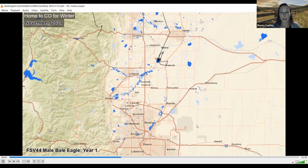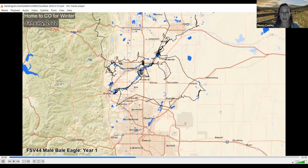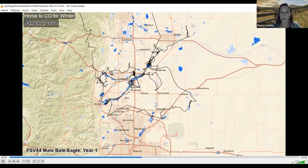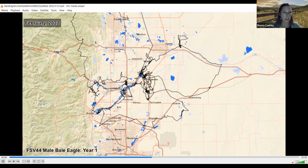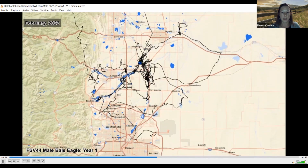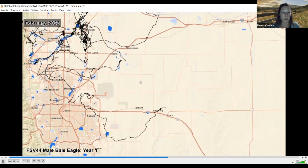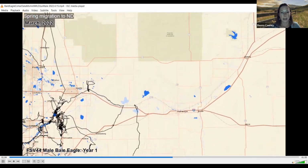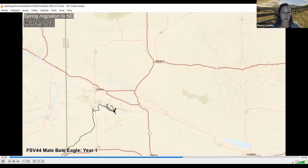And at one point, he actually flew over his natal nest, but he didn't stop. But he hung around not too far away from his natal nest, within a mile or 2 for a good chunk of the winter. So now we're at January, February. And he's starting to move around a little bit more. And in March, he started his first year dispersal.